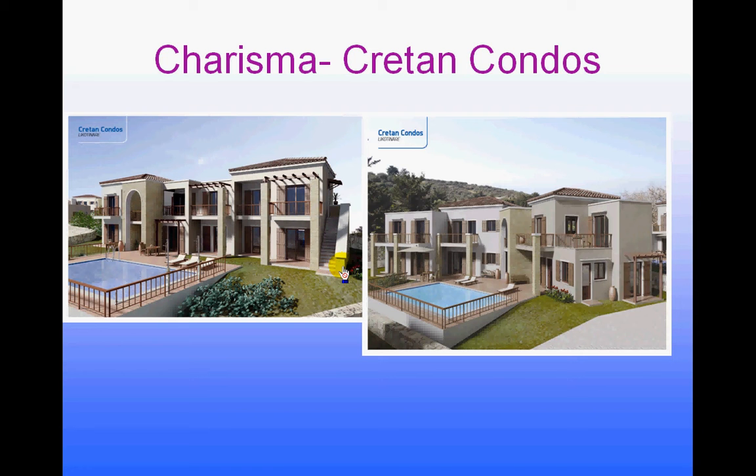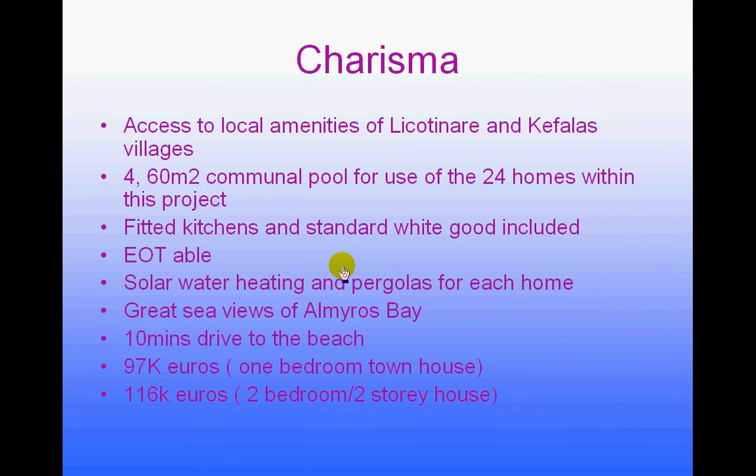Charisma Cretan Kondos. A beautiful project situated also in the west. Access to local community amenities of Likotinari and Kefalas villages. 4 60 square meter communal pools for use of these 24 beautiful homes. Fitted kitchens and standard white goods. Standard white goods means the washing machine, the cooker and the fridge.